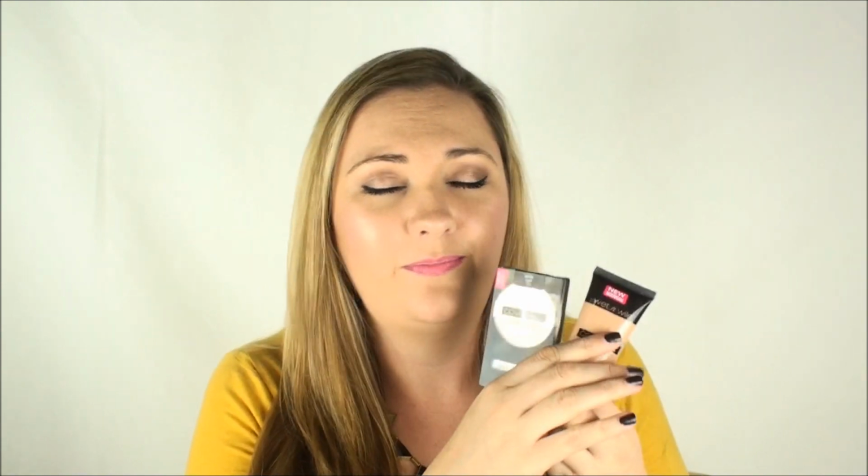I know the vast majority of people do have oily skin or combo skin, like normal to oily skin, so this may not work for you. You may end up getting a little oily, but honestly for me, this was perfect.